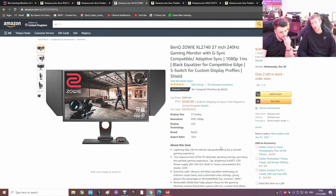Now this is 240 Hertz refresh rate, so slightly better than the ones we have seen where they've gone to 165? Yeah, 165 has been the max so far. Then this is 1080p though, so this is essentially your creme de la creme of esports monitors, because it also comes with the blinds on the side, so you can truly wrap yourself in this monitor and just say goodbye to the outside world, and you'll have a great little esports experience.